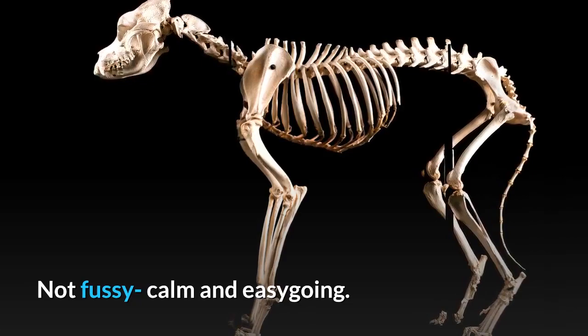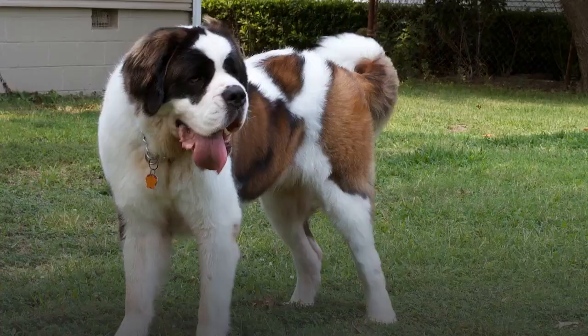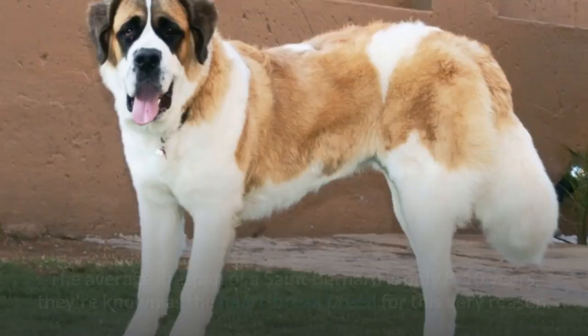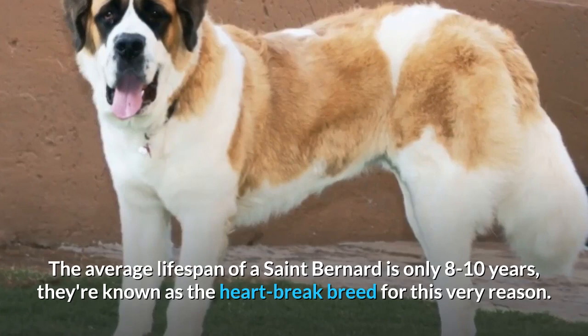Now, let's take a look at some cons. A very bulky dog who takes up a lot of space in your house and vehicles. A heavy dog who wants to sit on your feet and lean his weight against your leg. The average lifespan of a Saint Bernard is only 8 to 10 years. They're known as the heartbreak breed for this very reason.